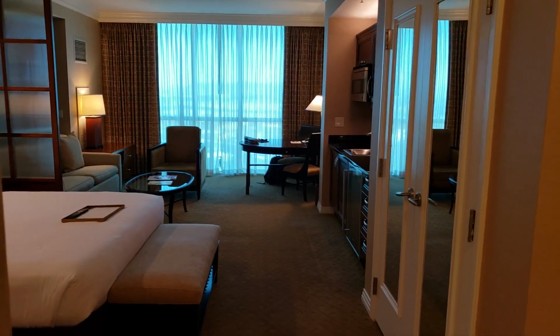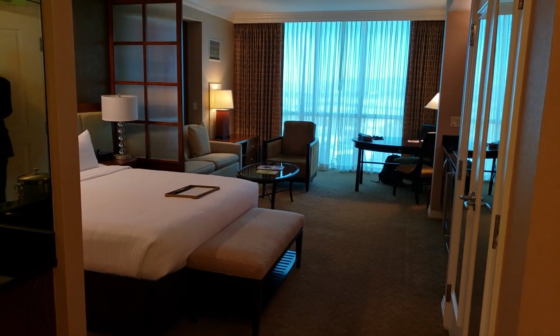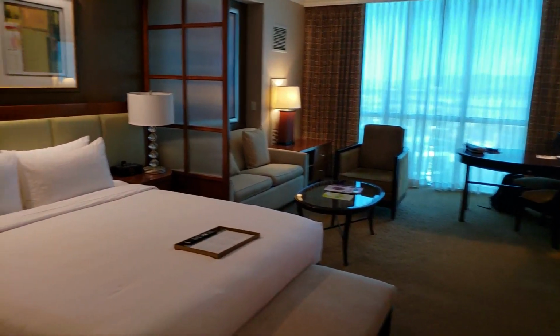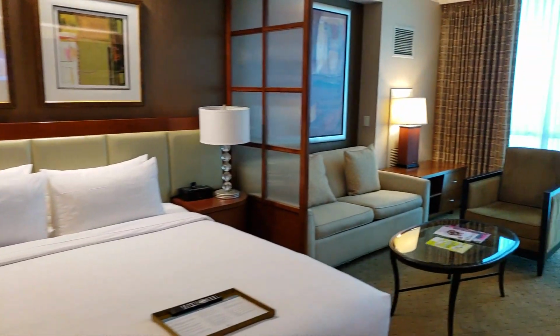Today I'm at the MGM Select, or the Select at MGM. Right at the front door here, I wanted to give you a quick room tour to let you know what to expect and let you know what I think of it. Now this is a king size room. Here you see it's a king bed with a little sitting area.